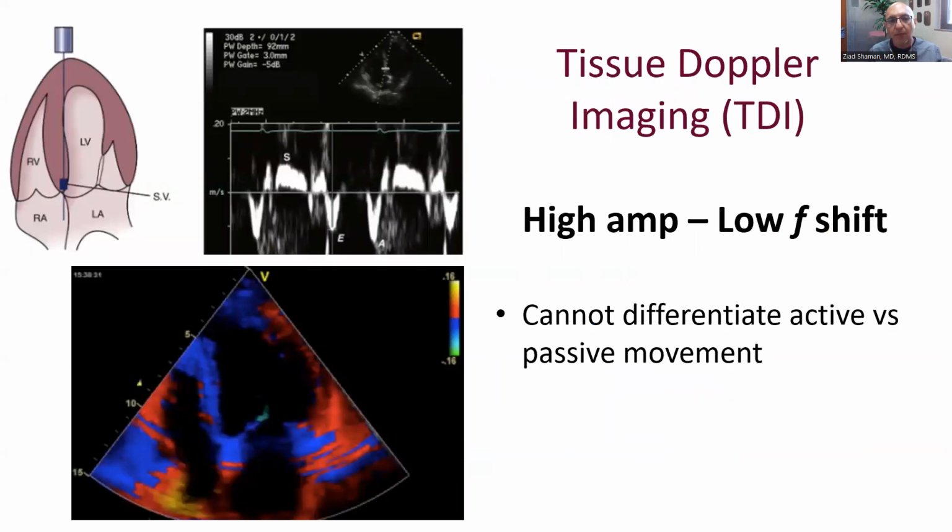Similar to conventional Doppler imaging, ultrasound can be used to detect velocity of tissue. However, in tissue Doppler imaging, called TDI, the focus is on detecting high amplitude, low frequency shifts in echoes that are generated by tissue, instead of listening to low amplitude, high frequency shifts in echoes generated by red blood cells.